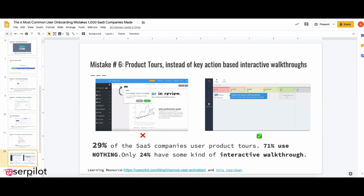Now we have the last mistake, and this is something that we preach to our customers as well. We personally believe that product tours do not help. The good sign is that not a lot of companies are using product tours, but 29% are still using them. And 70% of the companies are not using any kind of product tour at all. There's no product tour, there's no product education in there. Only 24% of the companies have some kind of interactive walkthrough.